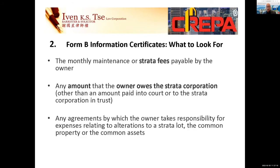Okay, then B, information certificates. These are very common. All buyers of stratas are advised to review and research and look at the Form B before they make a decision to buy, in addition to the other things that I mentioned of the 8 items to look at. What are some of the things that you can find out on Form B? Very informative, but of course, again, when you come to duplexes and self-managed properties, those are harder to get correct, accurate and reliable information.